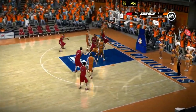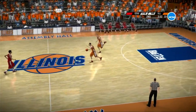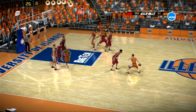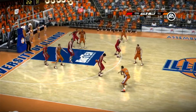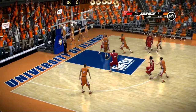On the inside, leans in. He kept his dribble and ran the defender right off the screen for a beautiful jump shot, Brad. They'll work it around the arc. Tries to turn, the defense comes up with a play. What a terrific play to stop that spin move. Makes it.